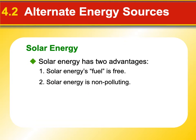Okay, diving into solar energy. So, advantages to solar energy. Here we are. Two big ones. First of all, the sun's energy is free. This is the answer to your next question if you're not paying attention. Okay, the sun's energy is free. And secondly, it's non-polluting. It doesn't cause pollution. Solar energy is a fantastic thing. Totally free. Sun's up there fusing away, and it doesn't cause more pollution. Okay, those are the two big advantages of solar energy.